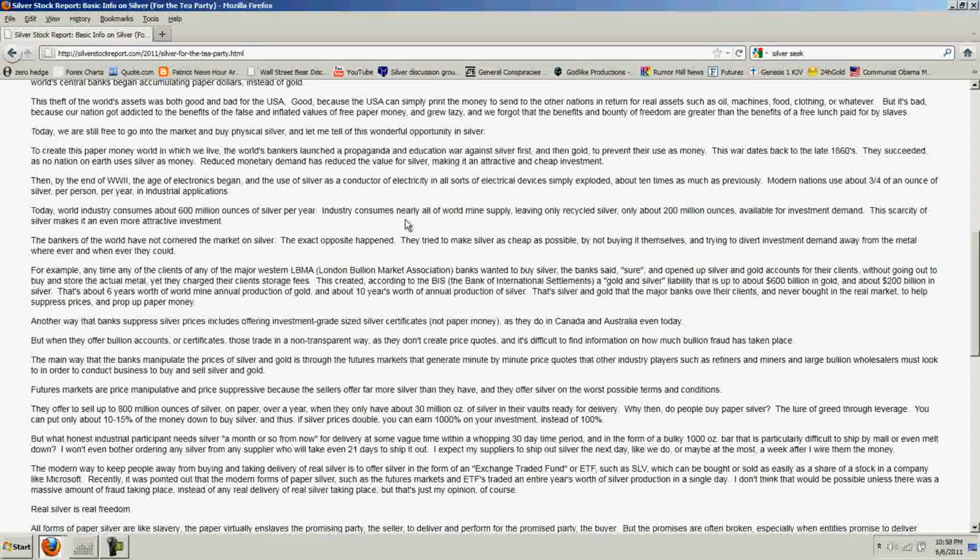Then, by the end of World War II, the age of electronics began, and the use of silver as a conductor of electricity in all sorts of electrical devices simply exploded, about 10 times as much as previously. Modern nations use about 3/4 of an ounce of silver per person per year in industrial applications. Today, world industry consumes about 600 million ounces of silver per year. Industry consumes nearly all of the world mine supply, leaving only recycled silver, only about 200 million ounces available for investment demand. This scarcity of silver makes it an even more attractive investment.